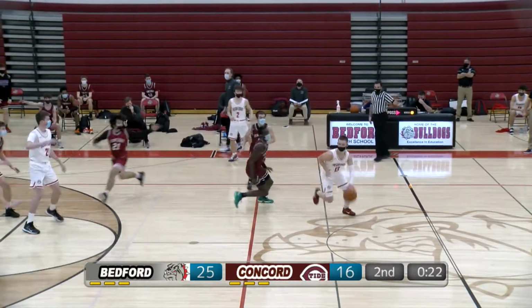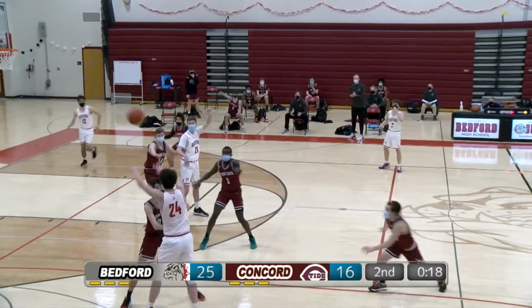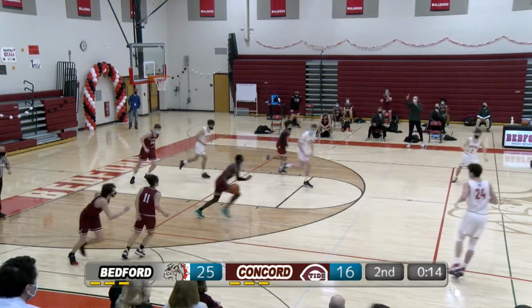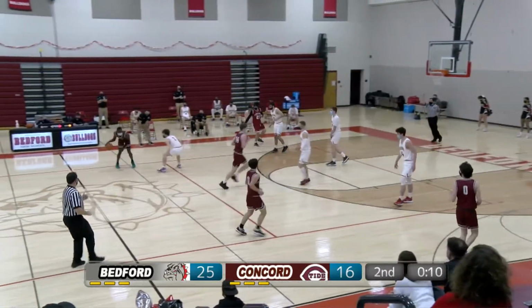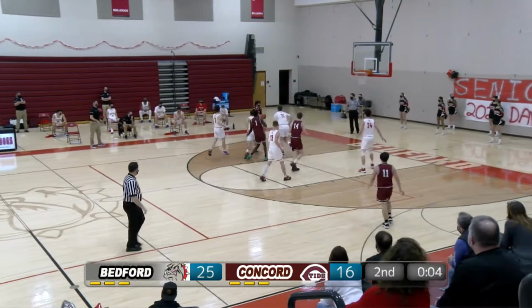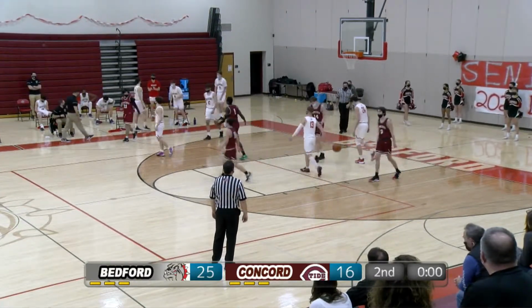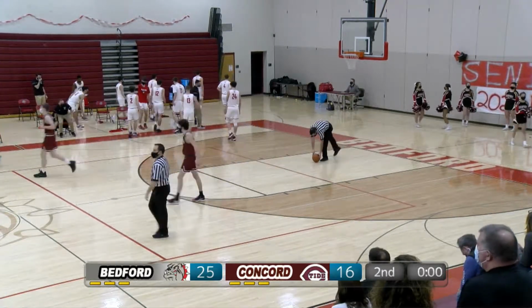Kuliza is double teamed, gets it to O'Connell. O'Connell is seeing some more pressure. Cut on the baseline from Galamaga, but he can't finish on the up and under. Yen comes away with it, 10 seconds to go. Defensive rebound, and as you mentioned, about 5 seconds to go. Yen makes a crossover, gets in, dishes to the corner. Guevara shoots a 3, cannot hit it. And we'll end the first half with a 25-16 lead.